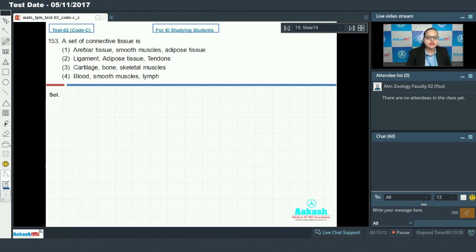Question 153 says a set of connective tissue. First, areolar tissue is a connective tissue. Second, smooth muscle is a muscular tissue, not connective tissue.